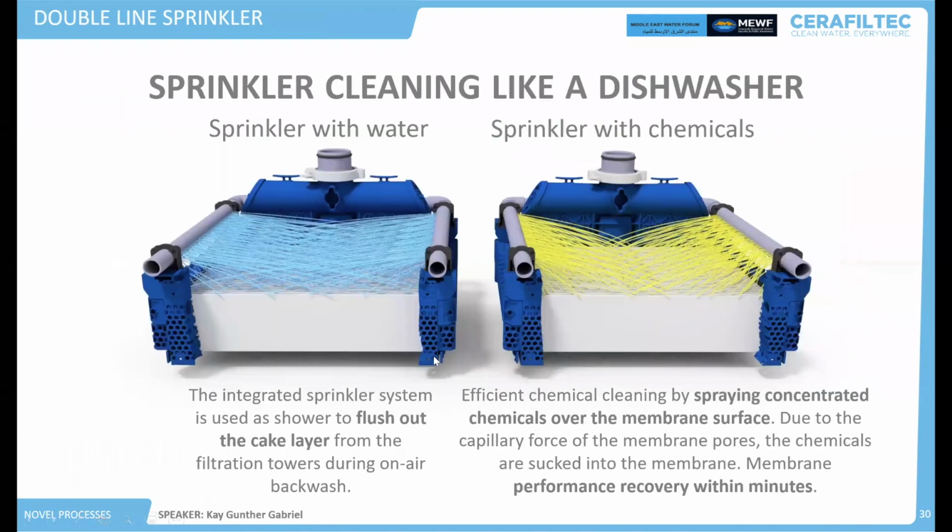Okay, good. Next process, really a uniqueness when we focus on cake layer filtration or dead end filtration, and we have a high suspended solid load between the plates. You also need some functions to ensure that all these contents are removed during the backwash. So what is unique in this process is a kind of shower from the top. We actually always call it a dishwasher.